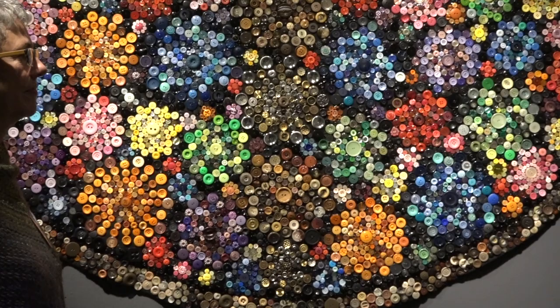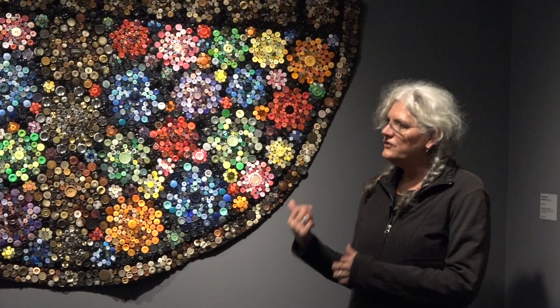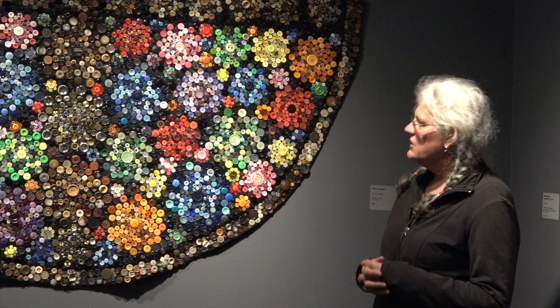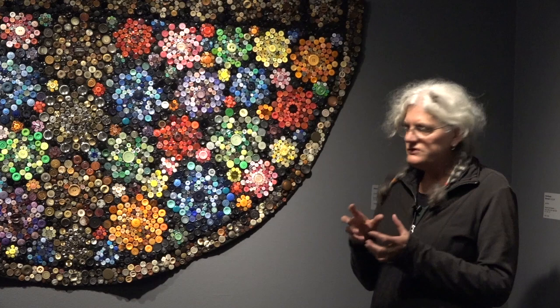I finished it this year, just before it was shown on Saltspring as part of our show there. So it was a really long process. The buttons are all hand sewn on to the backing, which is very, very time consuming, but it's lovely because it's meditative and you just get to look at every single button as you attach it.